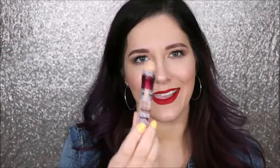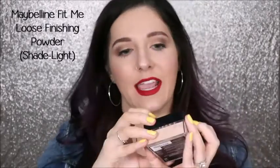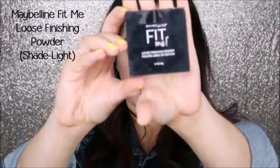And I have this in the shade Light Pale. I do not like the applicator, the little sponge tip, but I get over it and I use it. Okay, for loose powder, I finally caved and got the Maybelline Fit Me Loose Finishing Powder. And I got this in the shade Light. So yeah, it just looks like that.